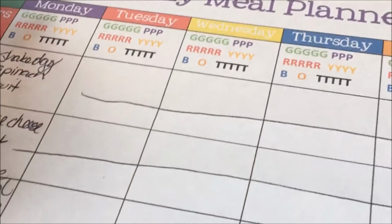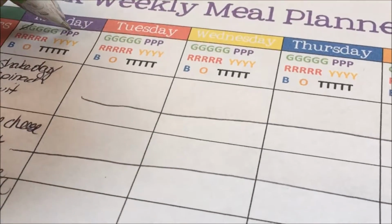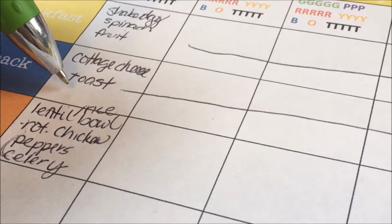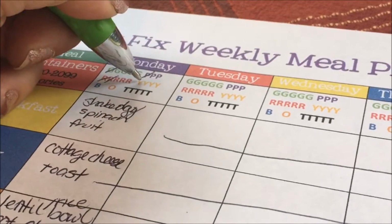So, okay, let's start. One thing I should have done from the beginning is marking things off. So in the morning, I'm going to have my Shakeology, spinach and fruit. That's a green, that's a purple, that's a red, okay? Then for a snack, excuse me, I'm going to have cottage cheese and toast. That is a red and a yellow.